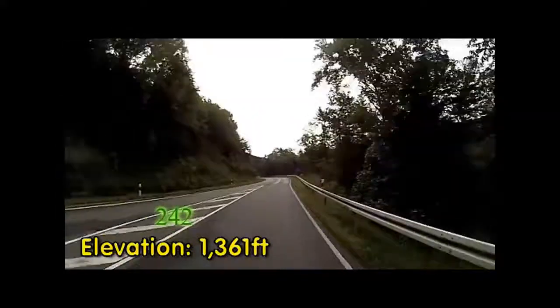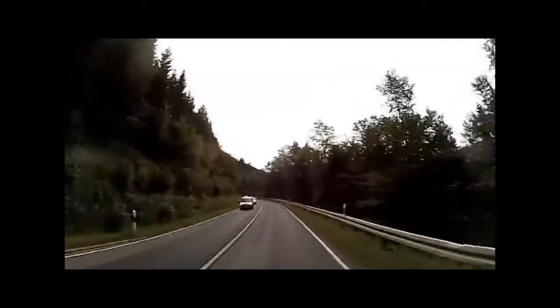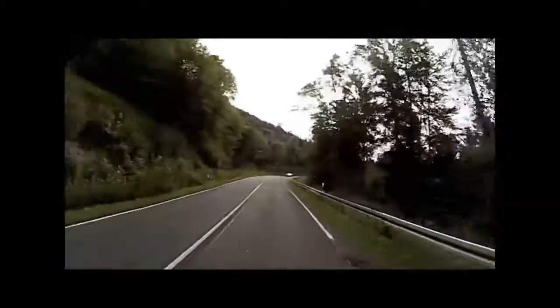Some information there about the elevation: 1,361 feet above sea level. Right, sit back, enjoy the ride.